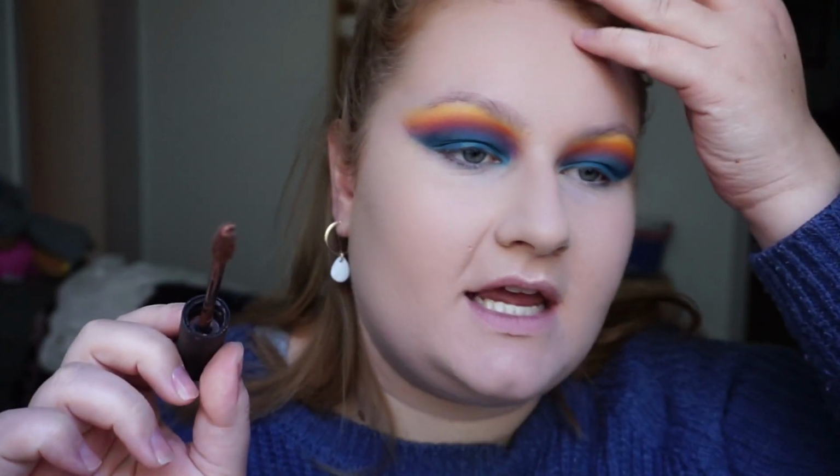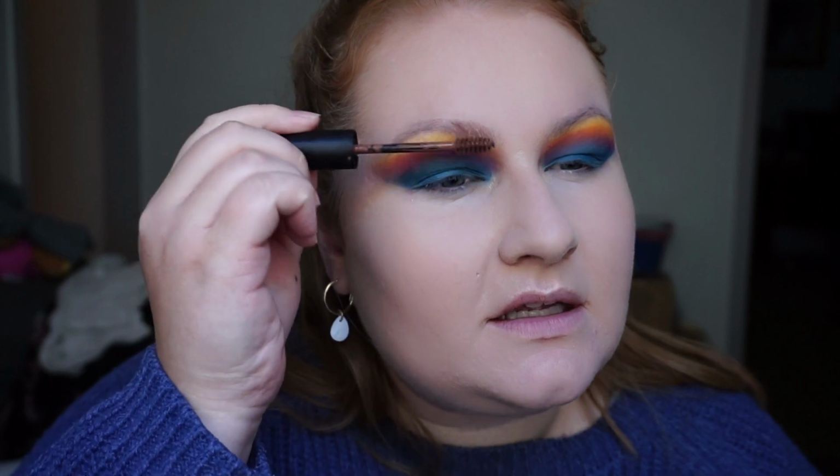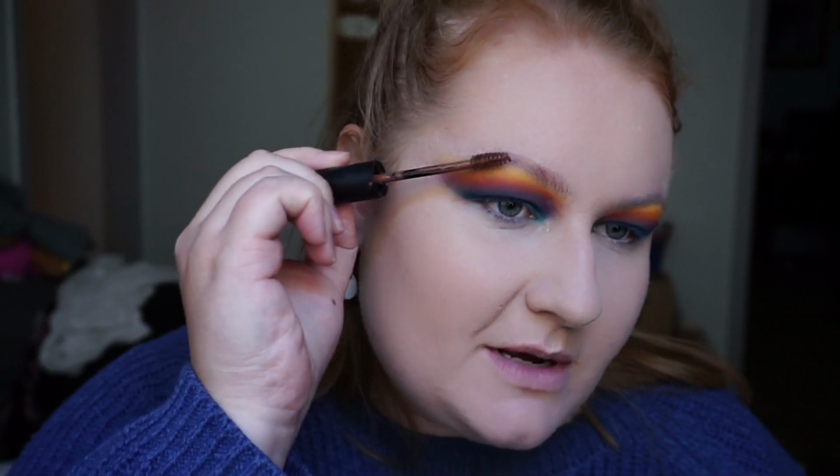Eyebrows. Not going to fill them in because it's not like they really did fill in brows the way we do today. So I am just going to use a tinted eyebrow gel. This one is just from Shop Miss A and it's in an auburn shade, which might be a little too red, but we're using it anyway.